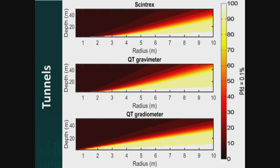In order to study this, I use something called the Neyman-Pearson decision rule, which is essentially a link between the signal-to-noise ratio you have, the probability of a false detection, and the probable chance of you detecting it. So I took these things together to create these rather nifty detectability maps that you see here.